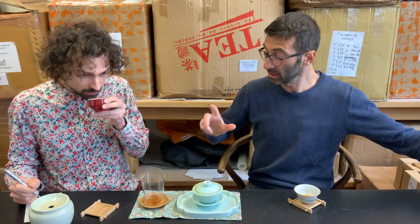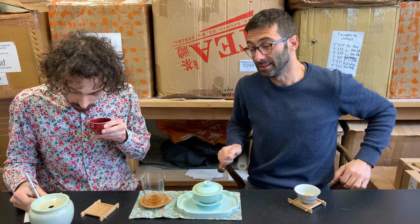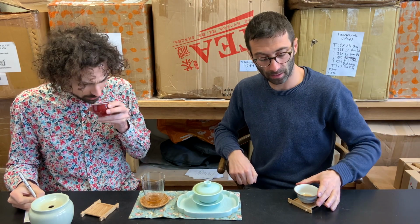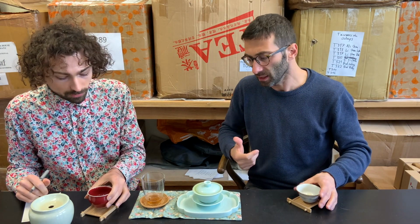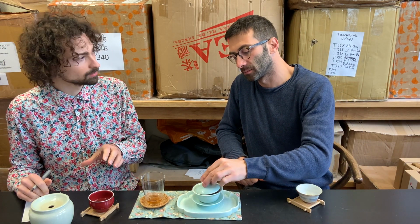Then the taste is surprisingly clean, I would say. Yeah. I was expecting more strength and the ears coming out, and intense. It is strong, but it is clean so far.